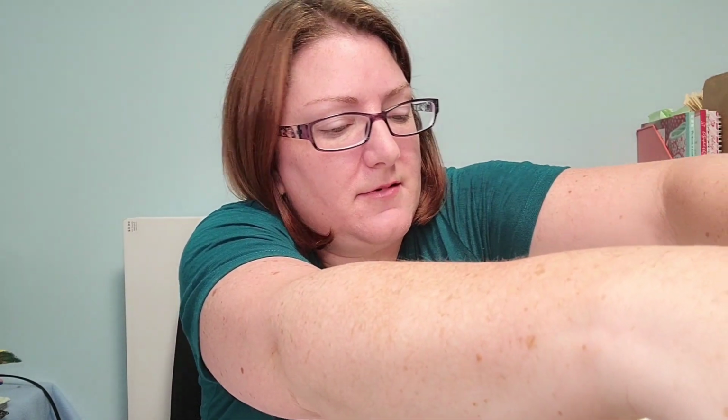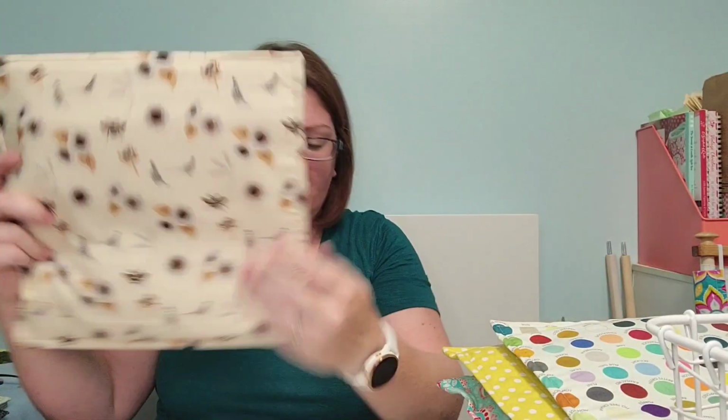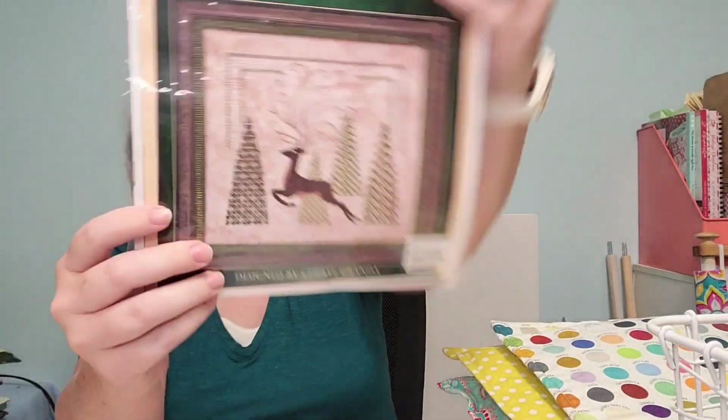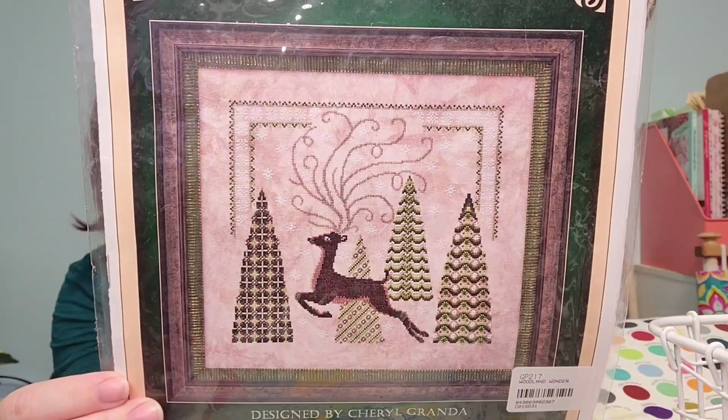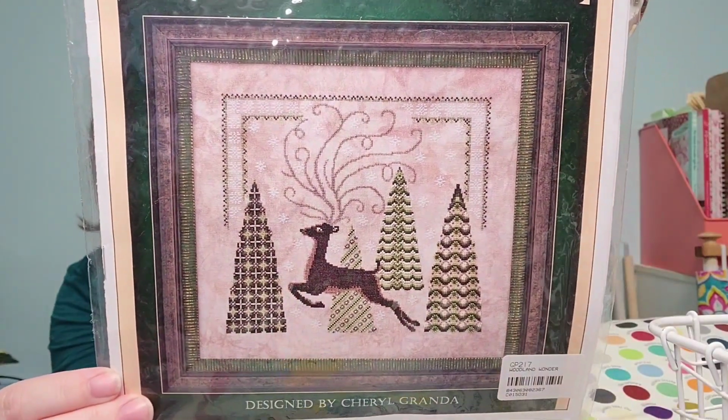Next up, birthday start. Oh, everything's falling over now. Give me that. I think it's because there's a bunch of beads in this one. So next up is Woodland Wonder by Glendon Place. So this was my birthday start last year, November 12th, 2020.